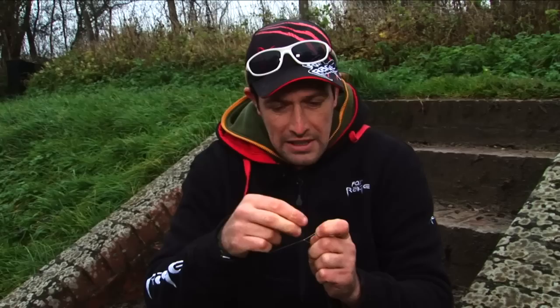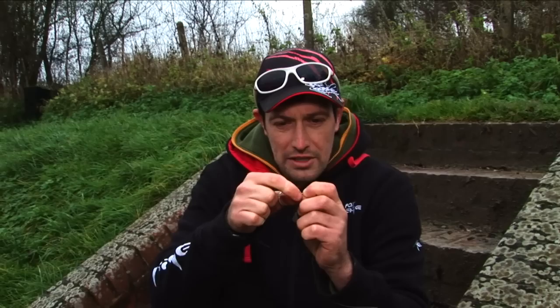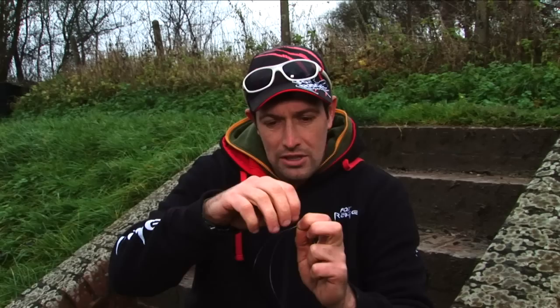And then gently and neatly push them back down so that it sits as snugly as possible. So we'll just make sure everything's sitting nicely, like so. Once we've got to that stage, we'll take this tag end of the braid and we're going to take it back down the body of the knot.